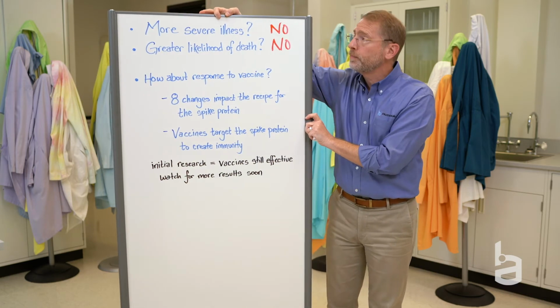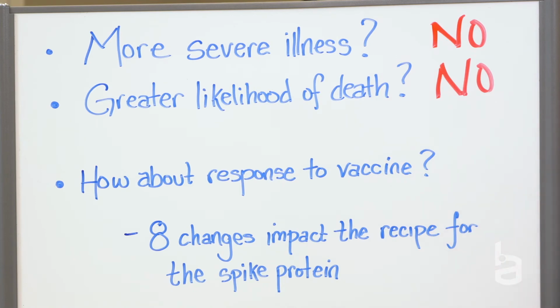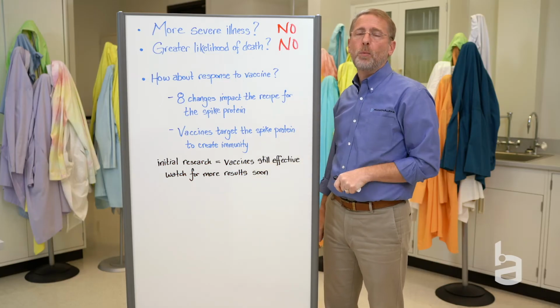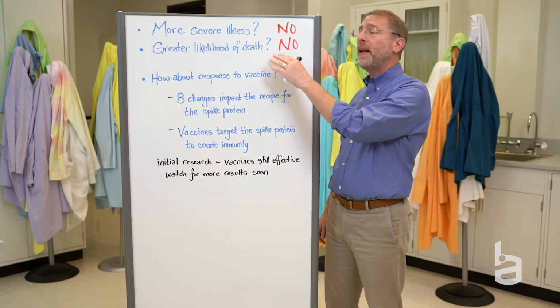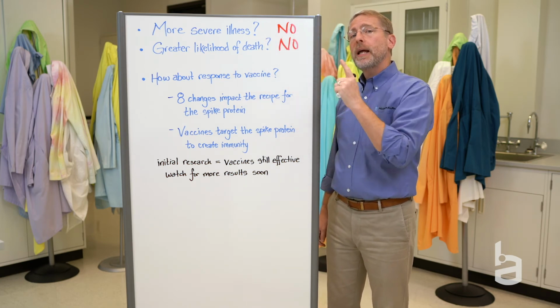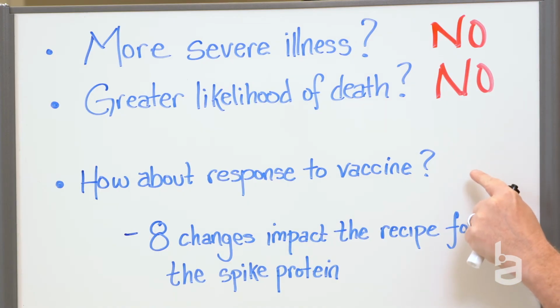Now, there are some other questions we'd really like to know that we don't yet have the information around. The first, does the B117 variant lead to more serious symptoms? Does it increase the likelihood that someone that gets infected will get sick? And does that also increase the likelihood that they will die? And the answer to both of these questions right now looks to be no. Again, we're waiting on some more data, but I think people are increasingly confident that the answer to these is no.